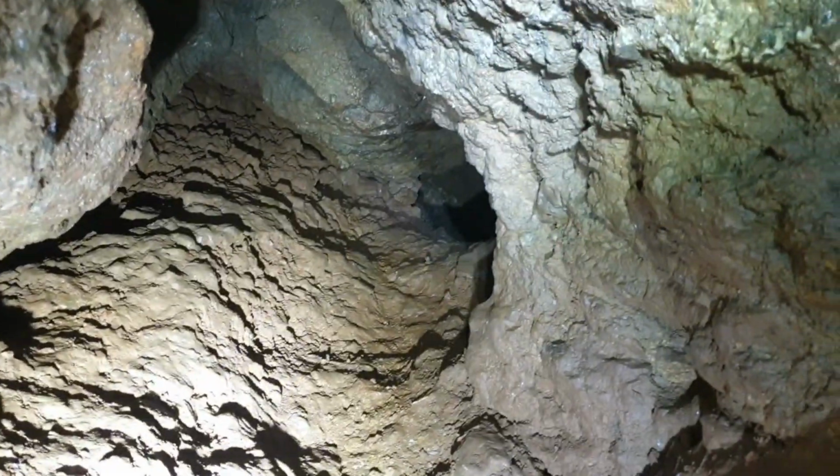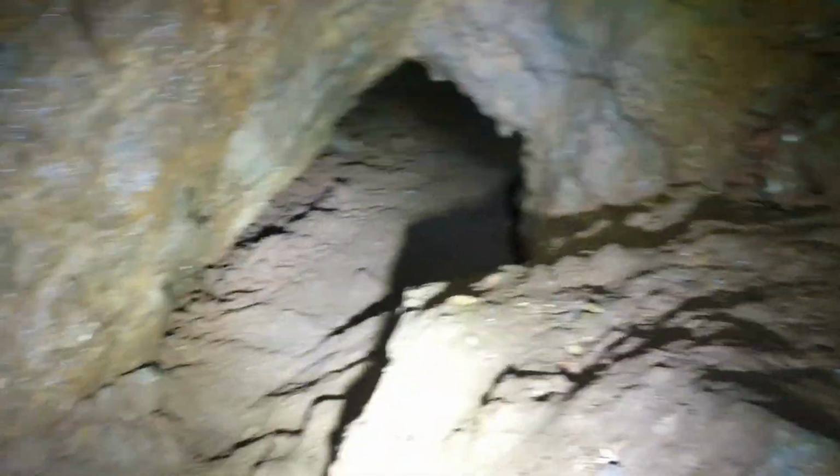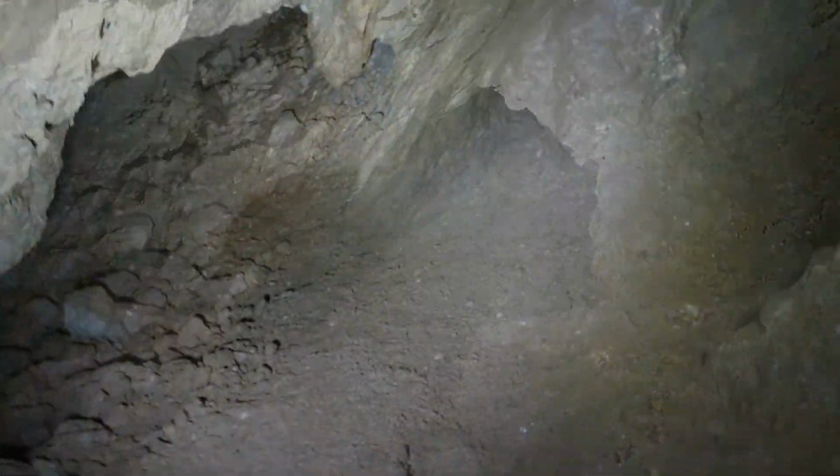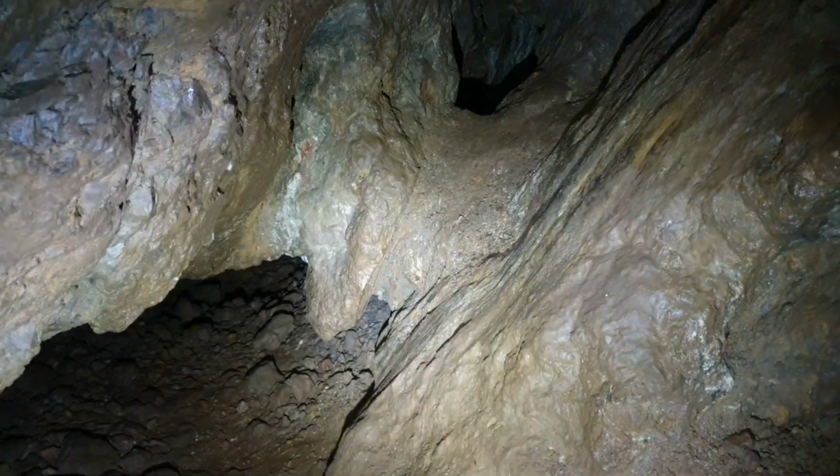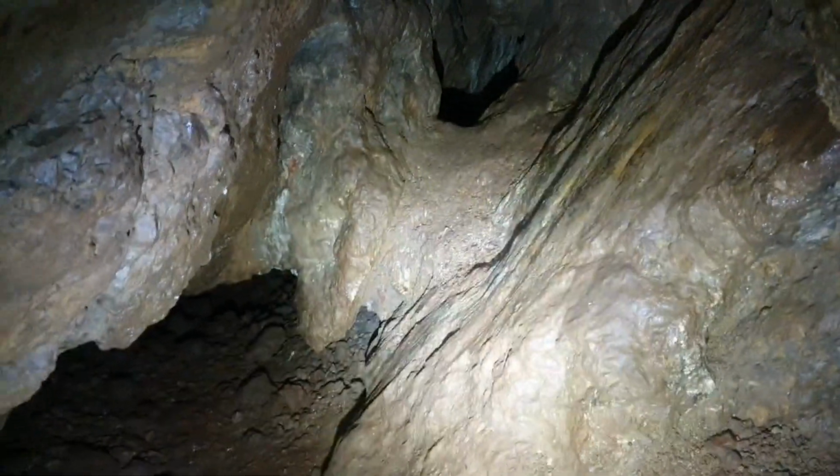Yeah, so that goes down. This one doesn't go anywhere. And then this looks like it's a way to go up to the one higher up that I didn't know how to reach beforehand, but I think let's go down first. Oh, it's a bit squeezy, but look at those formations. It's almost like a pillar, like a buttress.